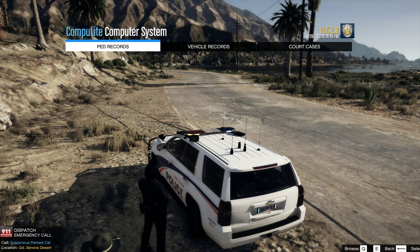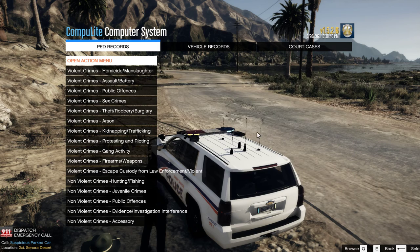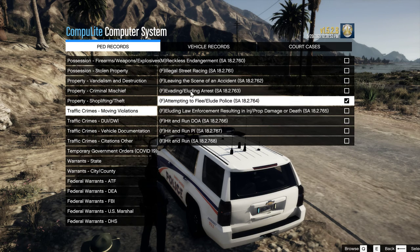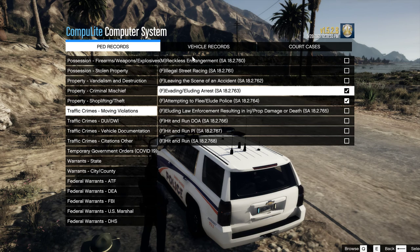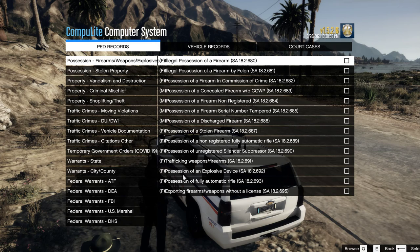Alright, so we'll go ahead and write up his paperwork here. Copy, dispatch. Reckless driving, theft of a police vehicle. Let's see, yeah, vehicle.